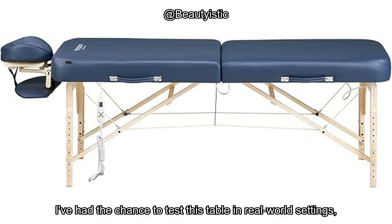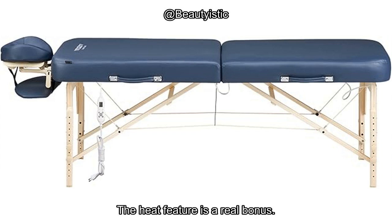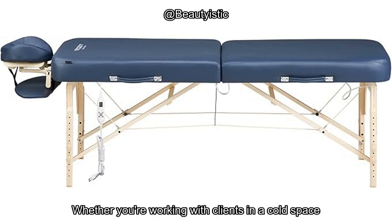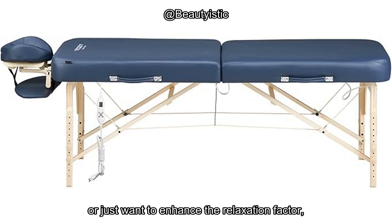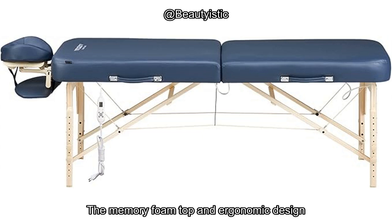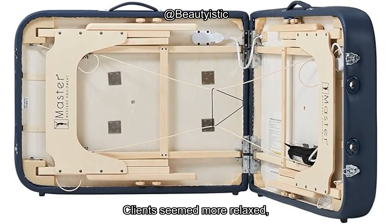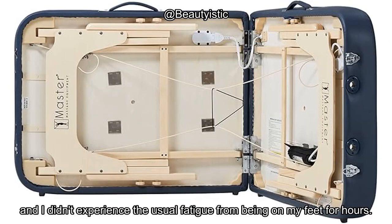I've had the chance to test this table in real-world settings, and I can confidently say it lives up to the claims. The heat feature is a real bonus. Whether you're working with clients in a cold space or just want to enhance the relaxation factor, the built-in heating pad is easy to use and evenly distributes warmth. The memory foam top and ergonomic design made a noticeable difference in comfort during long sessions. Clients seemed more relaxed, and I didn't experience the usual fatigue from being on my feet for hours.